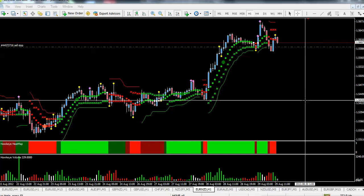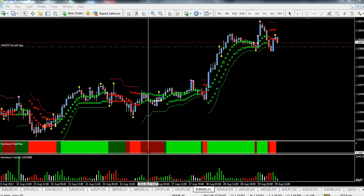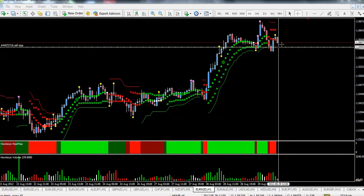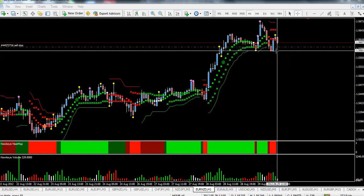It's Wednesday the 29th of August. It's 6 p.m. UK time. Got quite a few trades to go through here, covering the last couple of days. I've discussed these all in today's trading room, all bar one, which I entered after the trading room and which we're looking at right now.